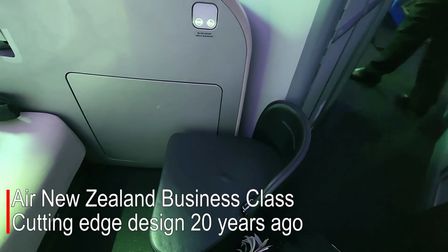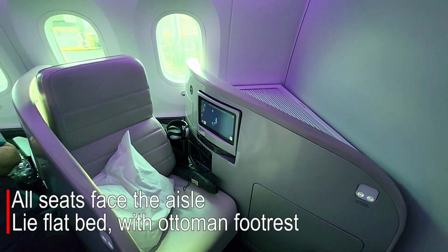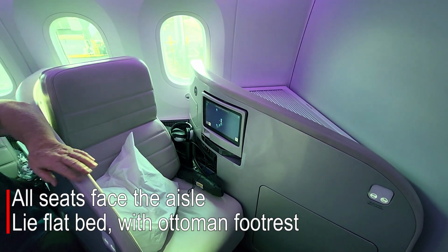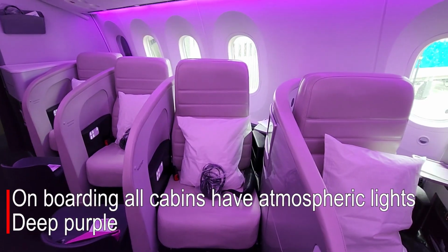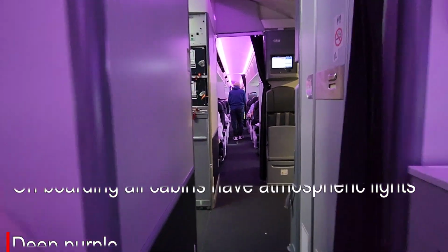The seat's an iteration of a seat that was first licensed from Virgin Atlantic, and at the time it was a revolutionary design. But Air New Zealand started operating its first 787 back in 2014, and even at the time it seemed odd it would fit a 20-year-old design.